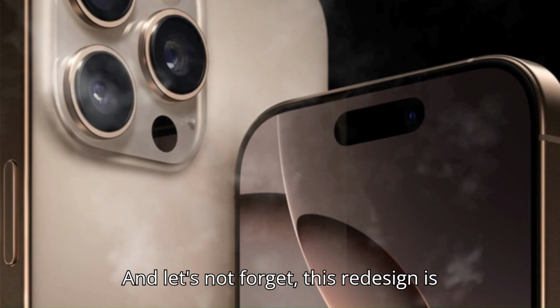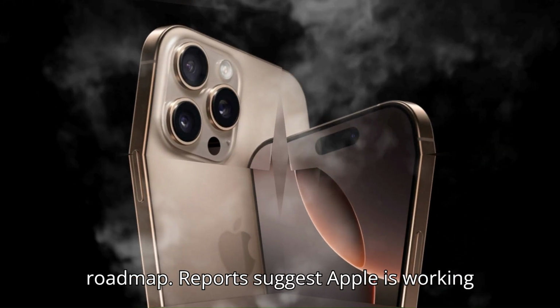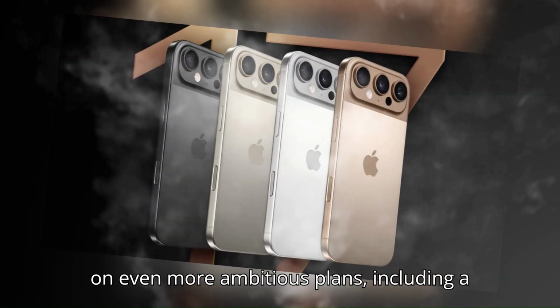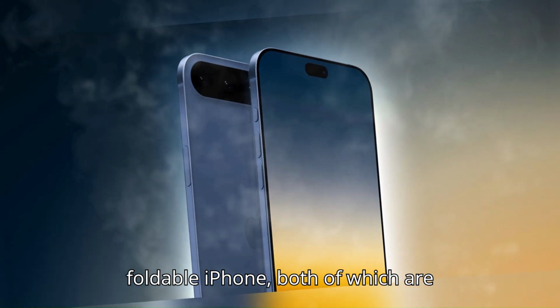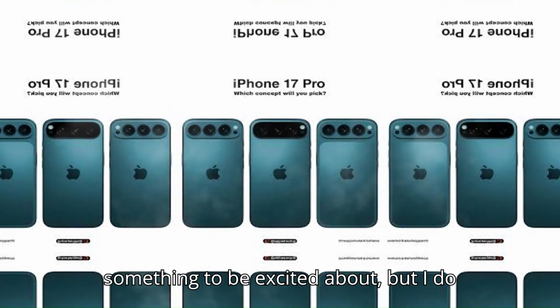And let's not forget, this redesign is just one part of a much bigger Apple roadmap. Reports suggest Apple is working on even more ambitious plans, including a brand new Pro model and its first foldable iPhone, both of which are expected around 2027. Now that's something to be excited about.